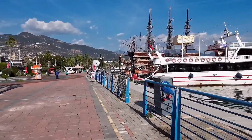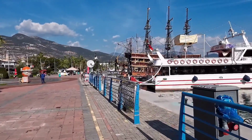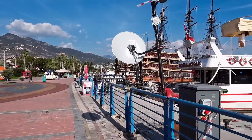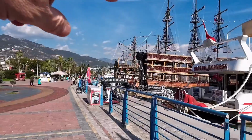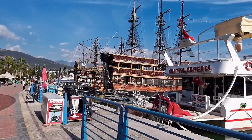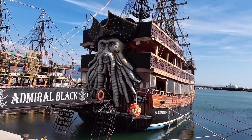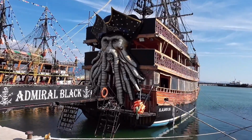So the next thing you can do, you can take boat trips here. Now they do range in times. The minimum is 1 hour and it's €10. Or there are some bigger boats like this, still €10, but they go for 4 hours, with many more people. This one goes for €10 and it's a 4-hour trip, which is pretty reasonable really.